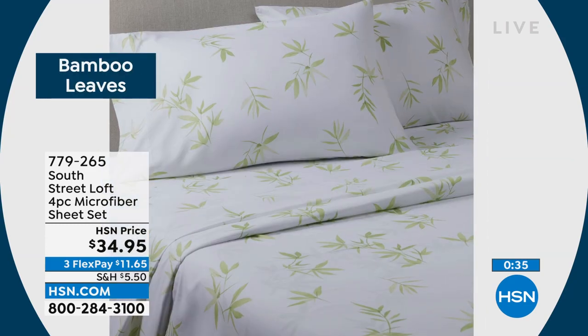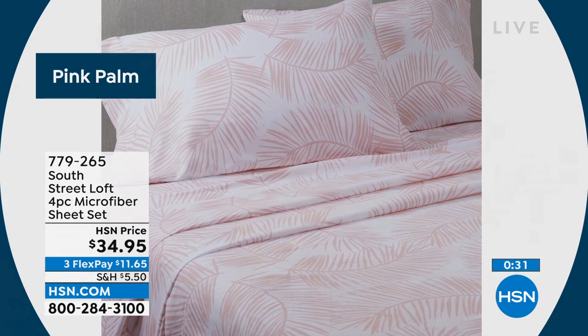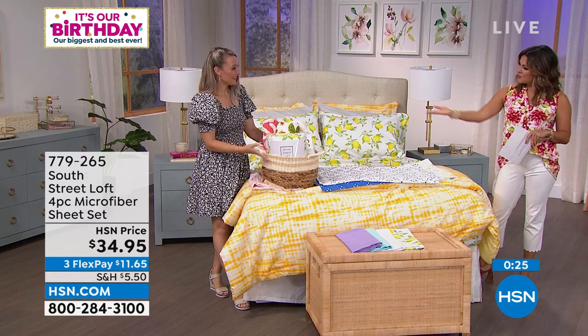Exactly. That $34.95 is for all sizes: twin, twin XL, full, queen, king, or California king. You get a fitted sheet, flat sheet, and two pillowcases. If you get the twin, you'll get one pillowcase. Just keep that in mind. But what a great gift idea.